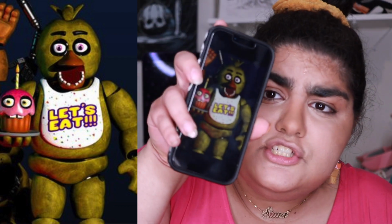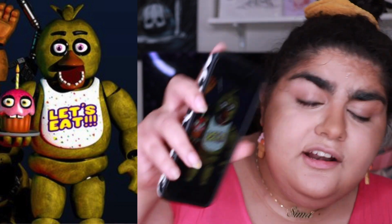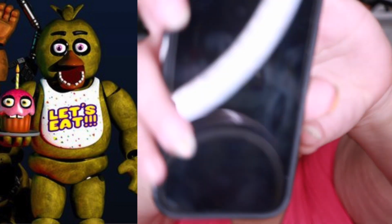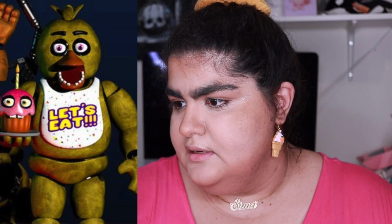Also, why the fuck does she have teeth? I had an argument about this with somebody at work because they were telling me some birds have teeth, and I was like, no, they fucking don't. No birds have teeth. Some birds have jagged edges inside of their beaks, but they're not teeth. And these are very clearly human teeth. Why does this bird have human teeth?